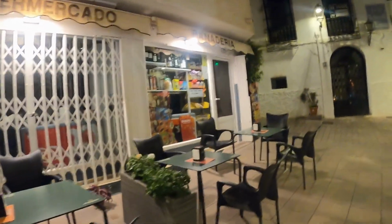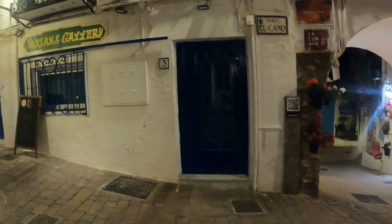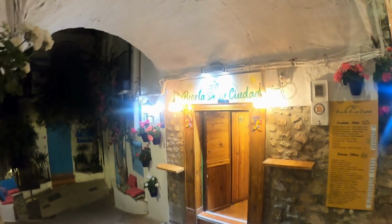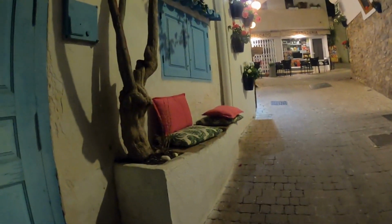Supermarket here, but obviously it's shut. But what attracted my attention was this. No, I'll just get it from this side. What a fantastic little place. Puerta de la Ciudad. So we're just going to get a quick drink in there before we head back. Just gets better and better and better. And these nice little seats outside, which would be nice to sit on a nice sunny day. Brilliant.